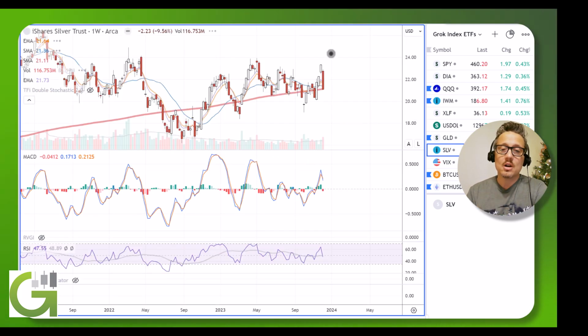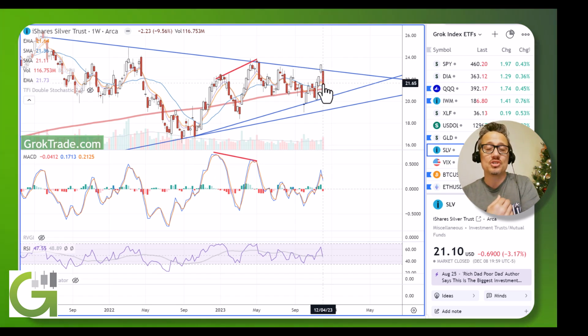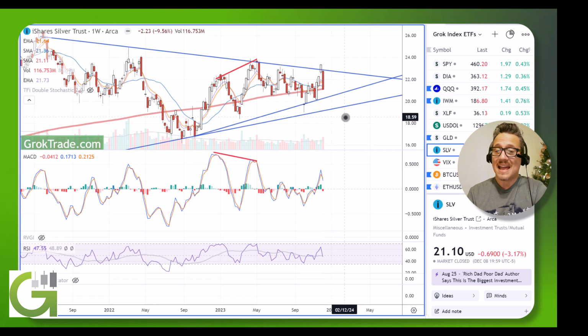On the weekly chart, last week was very, very damaging. So what's happening here, we did have a bullish breakout to the upside. Now we have what's called a bearish death hook down. This is a lot of trouble, guys. A lot of trouble going into this. I would not want to be personally holding precious metals at this moment.